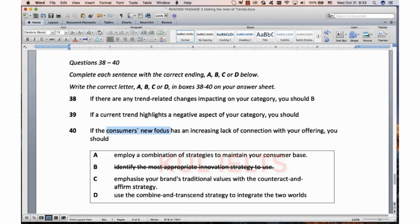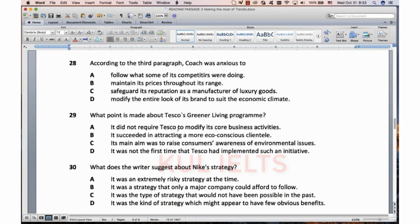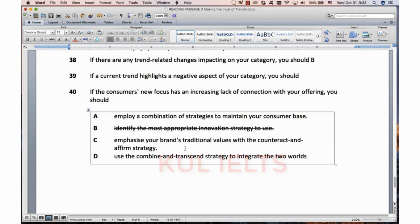If the consumer's new focus has an increasing lack of connection with your offering, you should. New focus, increasing lack of connection. An increasing disparity is increasing lack of connection, and new focus is over there. So that's great. That means this is the question and the answer is over here. Your innovations need to transcend the category to integrate the two worlds. New focus, lack of connection, transcend the category to integrate the two worlds. Right there, pretty straightforward. So that one then is D.